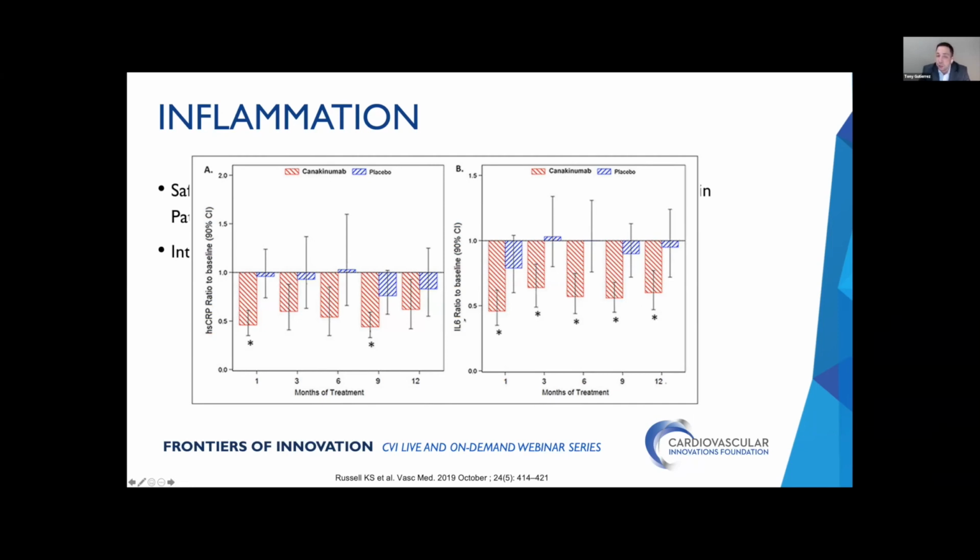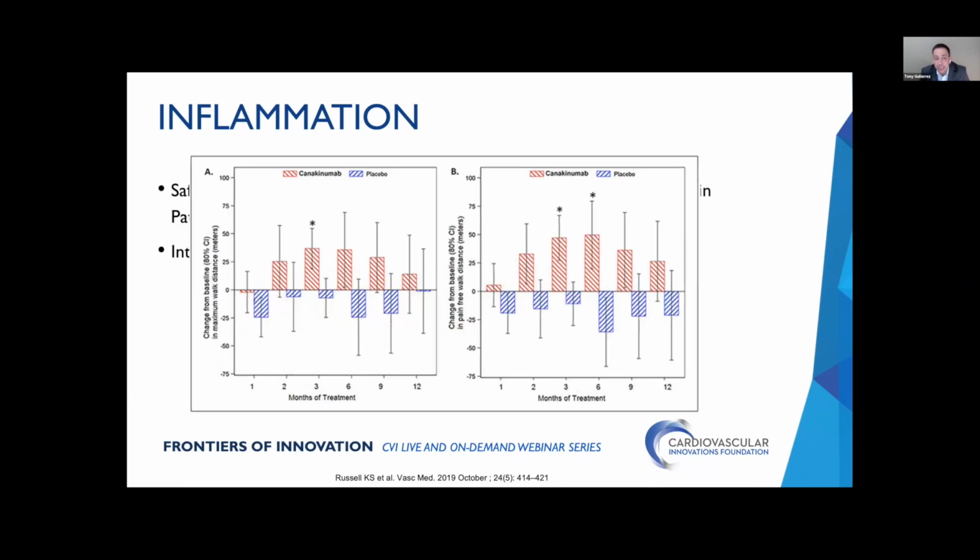Same trend for interleukin 6. You see a decrease in levels at each of the points 1, 3, 6, 9, and 12 months for those treated with canakinumab. However, let's take it one step further. What I think is interesting here is they also looked at functional status.